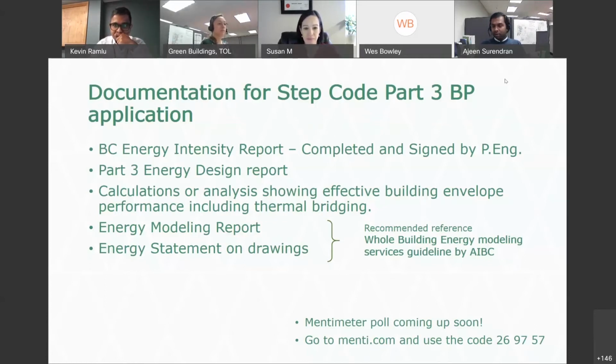And the energy statement on drawings. I've been receiving drawings without energy statements, and also sometimes the wrong energy statements. So just make sure you do it right. If you have any questions or difficulties, you can refer to the Whole Building Energy Modeling Service Guideline by AIBC. You can also get an idea of what should be included in an energy modeling report. Next slide, Kevin.